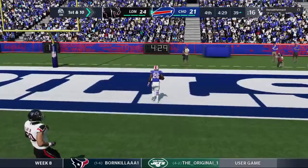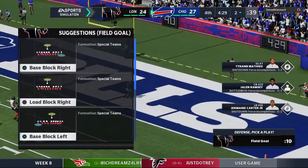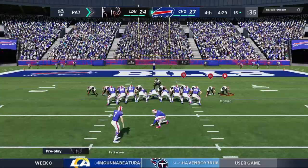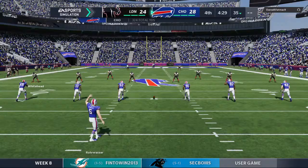Devin Singletary with his second touchdown of the game, fourth of the year. And the Bills have retaken the lead. He just gave him the lead there, but two TDs now in the game. And that jolt puts them in the lead. What a terrific job by him. He is carrying the ball and simply saying, I want to win. And now he's hoping his defense has that mentality as they try to hang on to that lead.